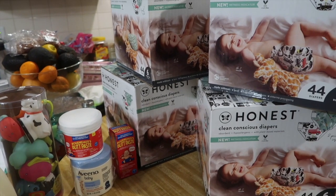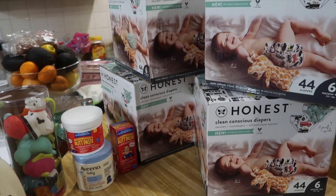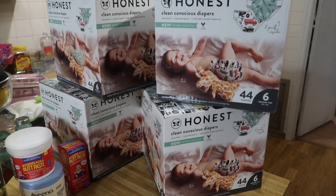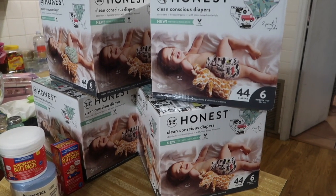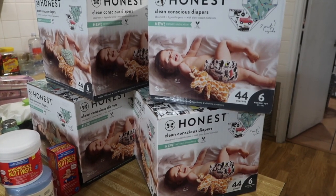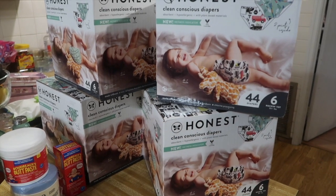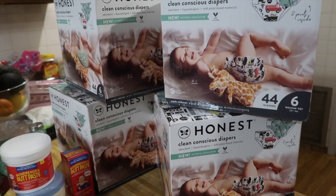I mean, the kid's little blistered bottom is just not what I want to deal with. So he wears Honest diapers. So we are wearing Honest diapers for the baby. Now he's only 33 pounds. He's in 6s. He was getting really close to peeing through the 5s, so he's been on 6s for a while.